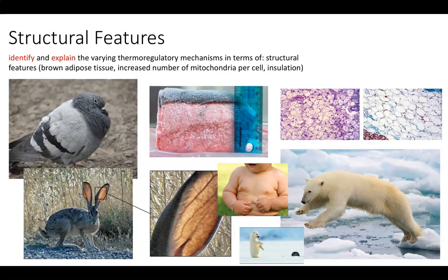Similarly, marine animals like whales, like seals, they use blubber, this thick layer of fat, as a heavy-duty form of insulation because they especially need it.